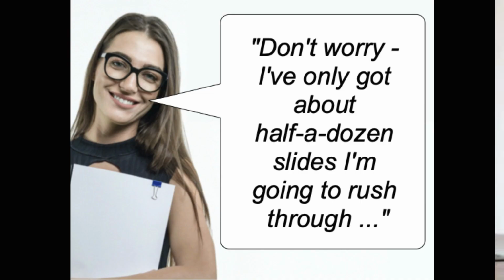I think one of the reasons for this is that people almost have a fetish nowadays for trying to reduce the number of slides in their presentation. They take great joy in saying, I'm not going to keep you long, I've only got 6 slides to go through, as if that in itself is a good thing. Nobody wants to say, you're going to love this, I've got 30 slides for you.